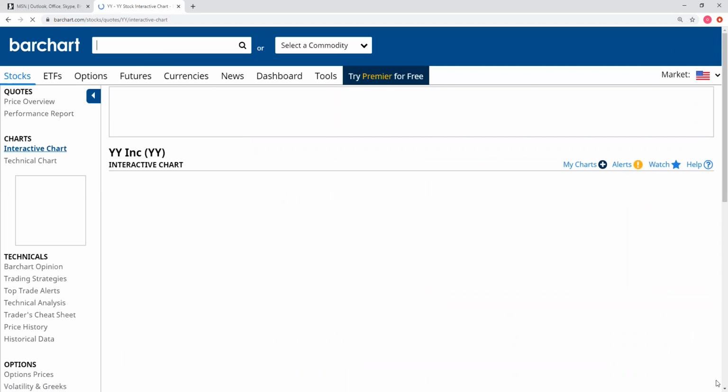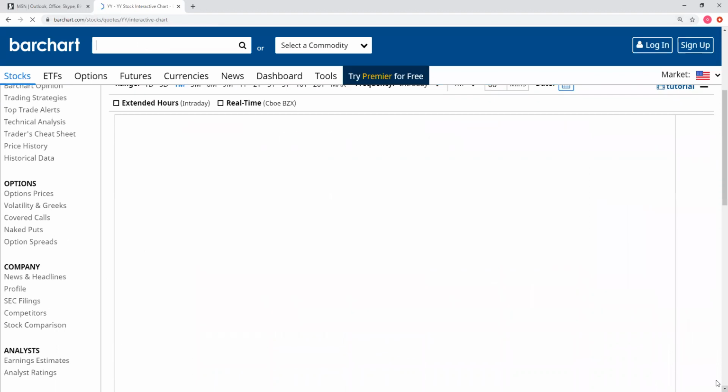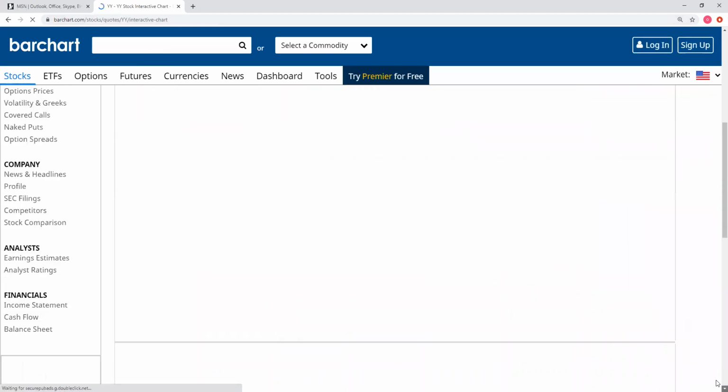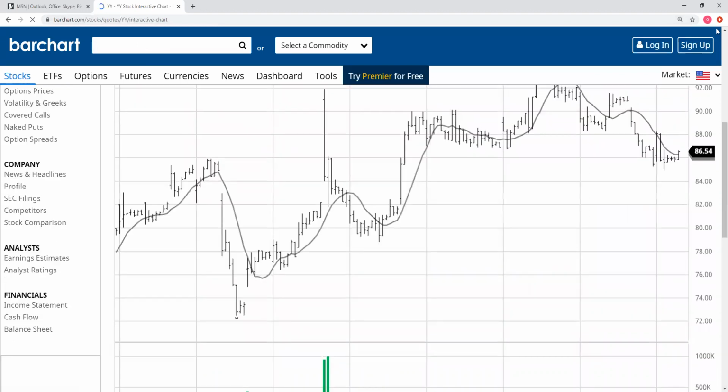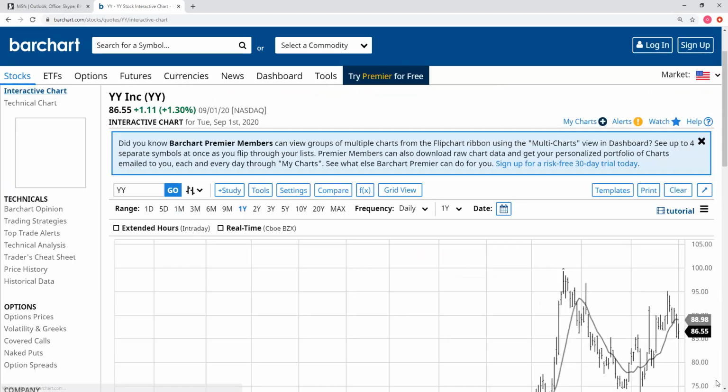Why is at, it's up 111 today. It's rolled over a little bit here on this chart. Let's go back to the 1 year though, get a better perspective longer term.